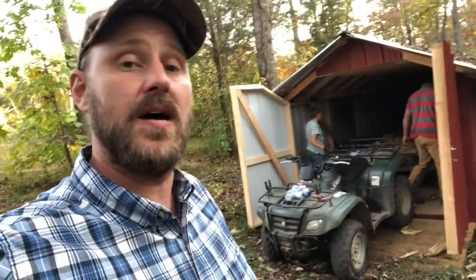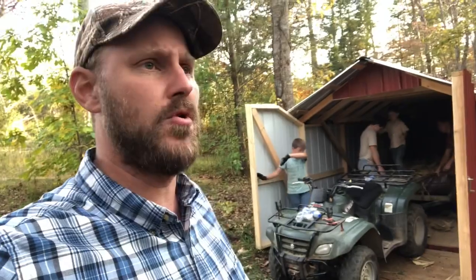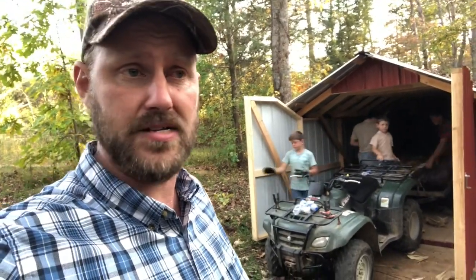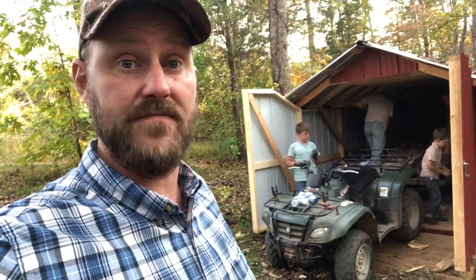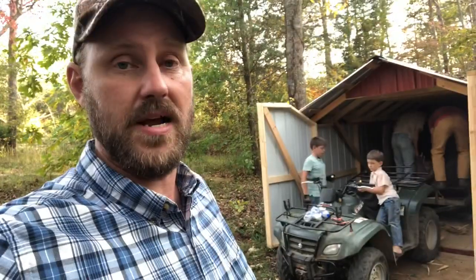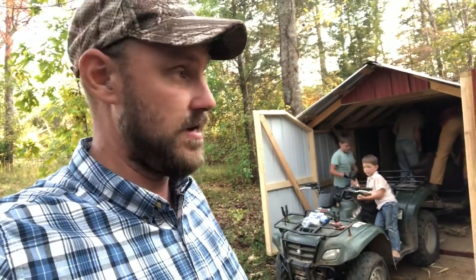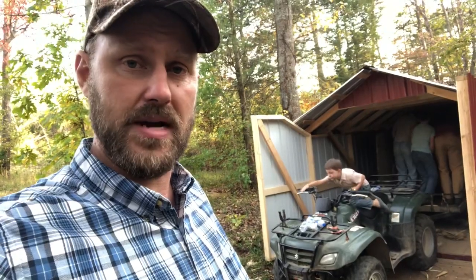There's the last load. That is all of our Trucker's Favorite. We have a couple more fields that I hope to show you later that have a couple different kinds of corn that I'm trying to keep seed going to. But this is it for Trucker's Favorite. So we've got that picked. This is the earliest we've ever finished on it. We didn't have the leisure of time. We had to get it done. So we got it knocked out. Been a long day, but we got it knocked out.